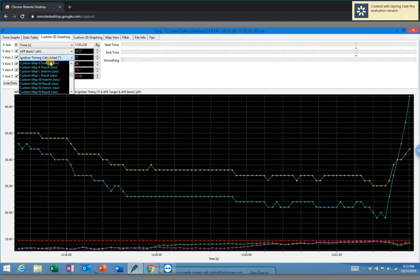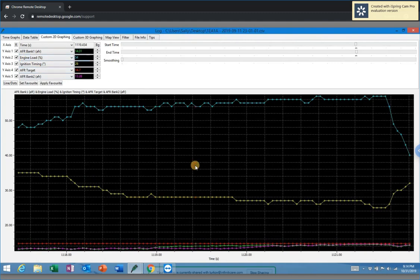Let's take a look at the engine load, which is how hard the engine's working. The engine load's 21. No, over here it was 50. What's your engine speed? Basically, it's not working that hard. 50% load.